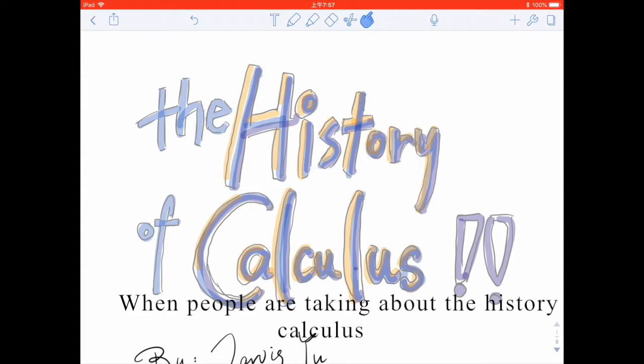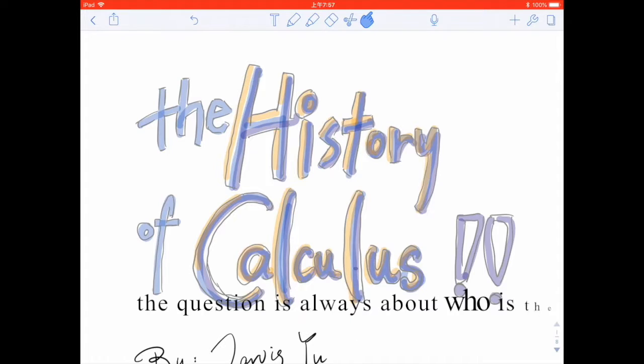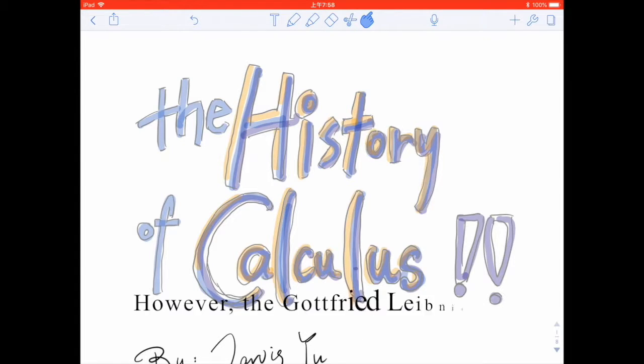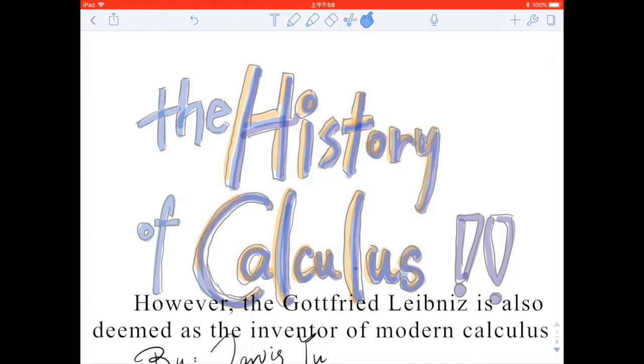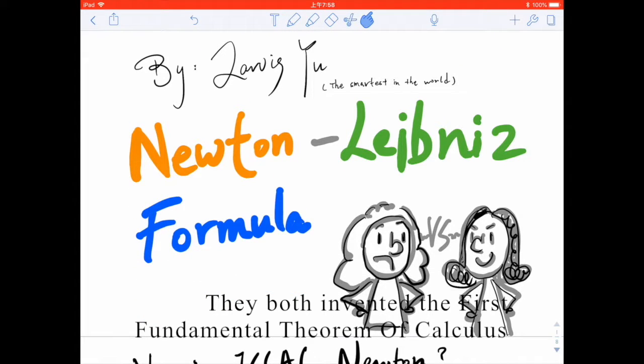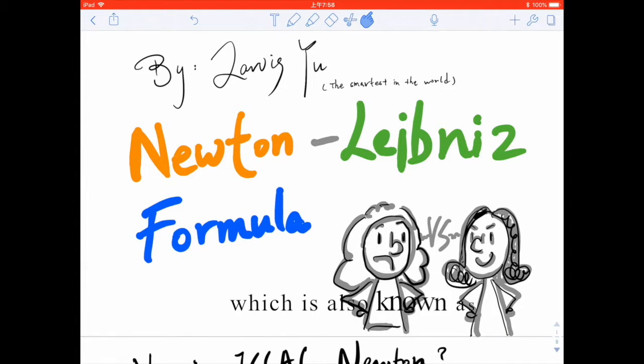When people are talking about the history of calculus, the question is always about who is the inventor of calculus. In most people's minds, the inventor is Isaac Newton. However, Gottfried Leibniz is also deemed the inventor of modern calculus. They both invented the first fundamental theorem of calculus, which is also known as the Newton-Leibniz formula.